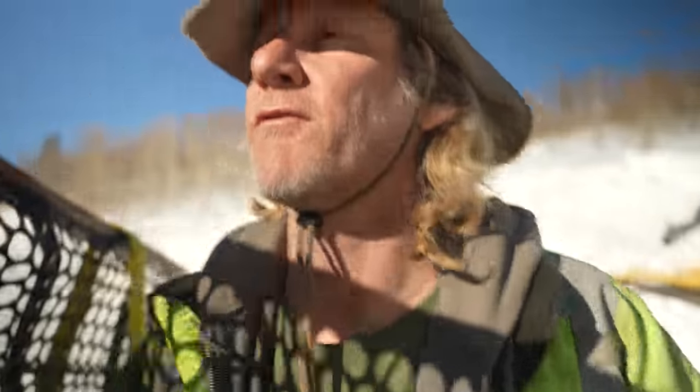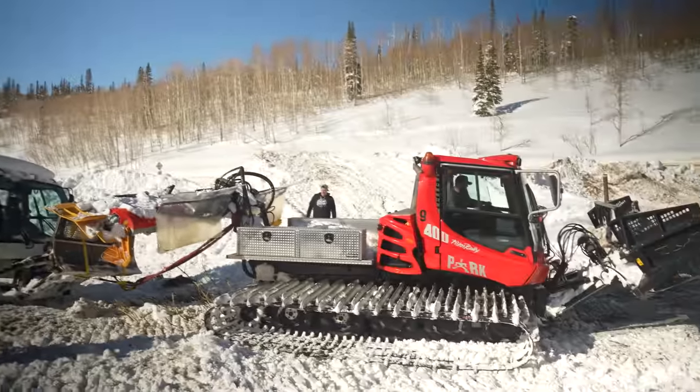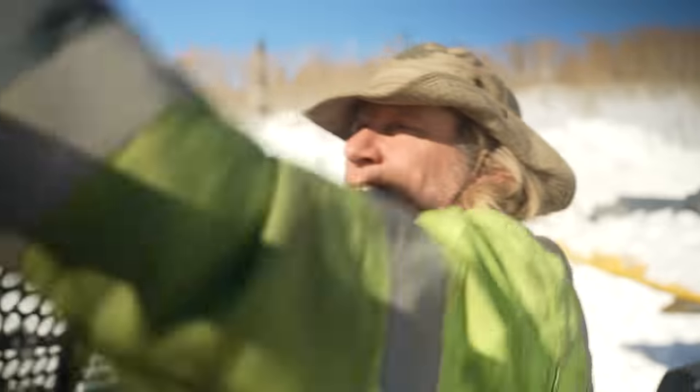These things weren't meant for pulling and stuff, so not very many good places to hook to. That's long enough with us. Are you sure? Yeah. Do we want to do that? Okay.